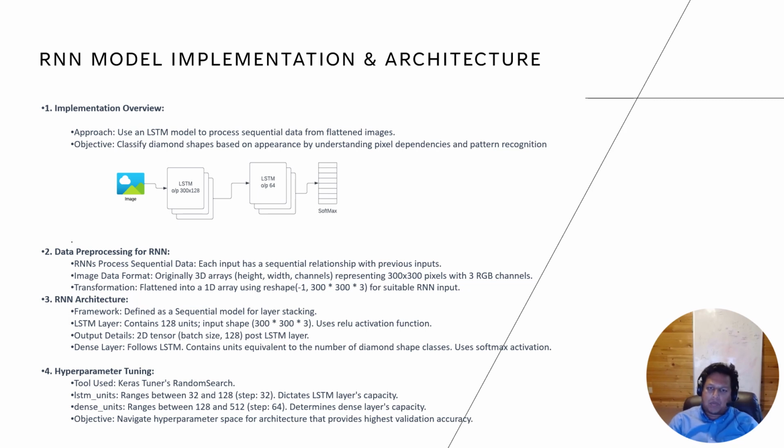Even after all this, optimization is the key. We employed the Keras Tuner random search to pinpoint the best hyperparameters for our LSTM models. Two hyperparameters that we want to highlight here were, first, the LSTM units, which defines the LSTM layer's capacity, with values ranging from 30 to 128. The second, the dense unit, dictating the capacity of the dense layer, spanning from 128 to 512. The idea over here is to explore various combinations, ultimately aiming for the architecture that guarantees peak validation accuracy.